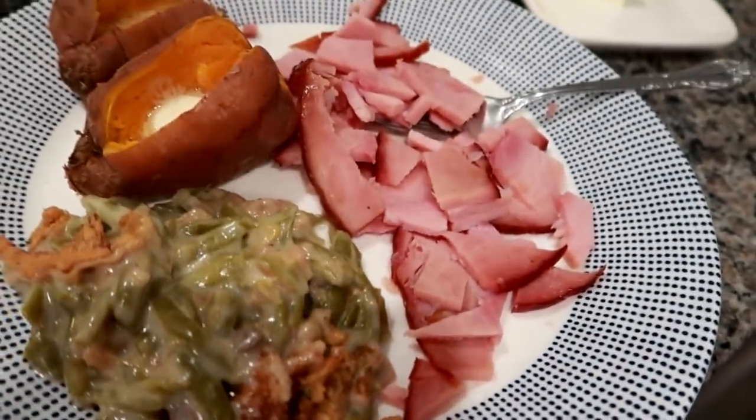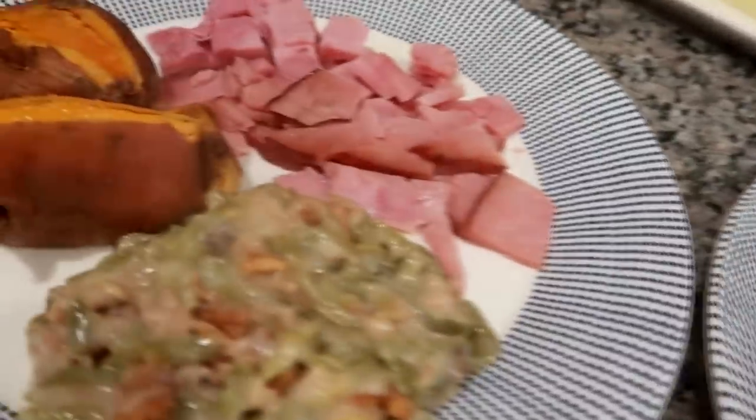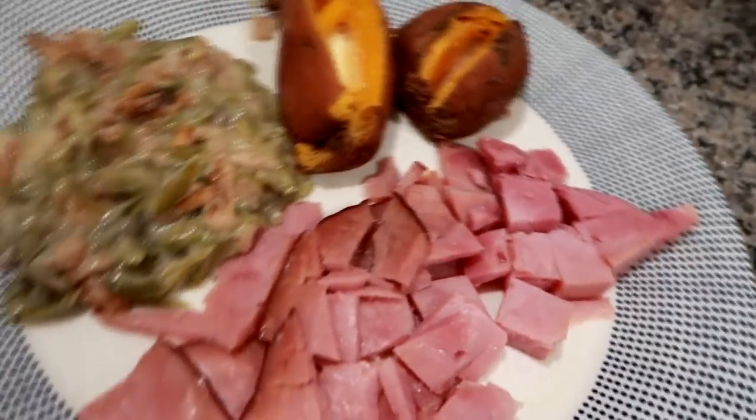And it was just such a good comfort food dinner. Ham, sweet potatoes, and green bean casserole. We really, really enjoyed it. And we had leftovers to also bring for work the next day.